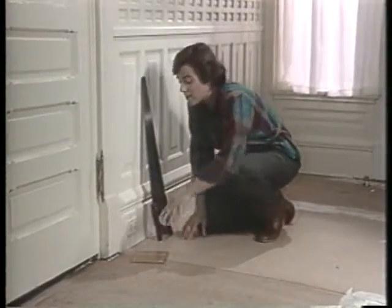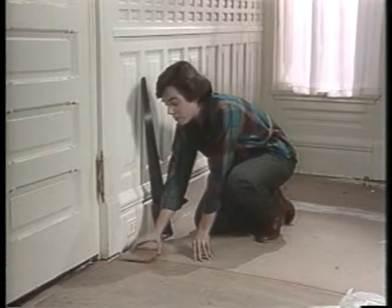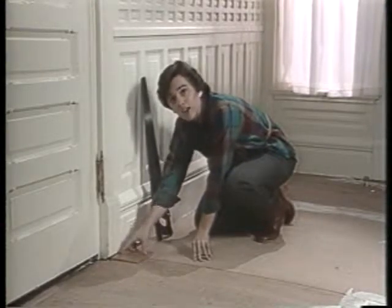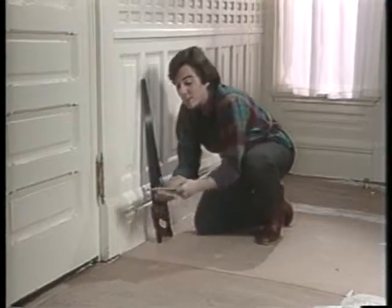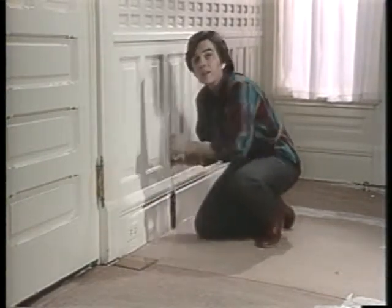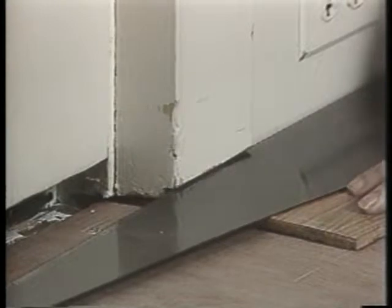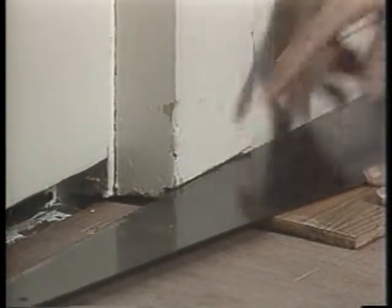Another prep step is to undercut the jamb so that we can fit the edge of our parquet flooring underneath without having to notch around. So what I did is I took a scrap of parquet flooring, put it right up against the jamb, and then I take a handsaw and run it flat across the top so it acts as a cutting guide and it gives me the correct clearance height.